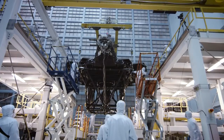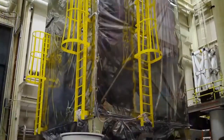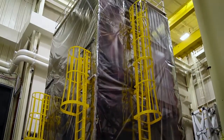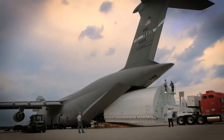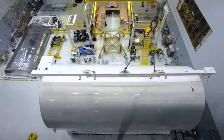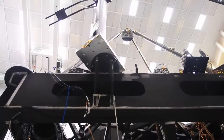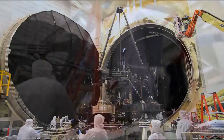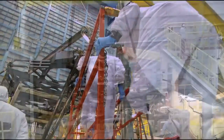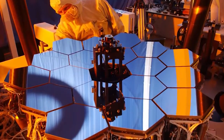Beyond spaceflight hardware, the Webb mission required building assembly structures, test facilities, transportation enclosures, engineering copies called pathfinders, and even a miniature test-bed telescope.